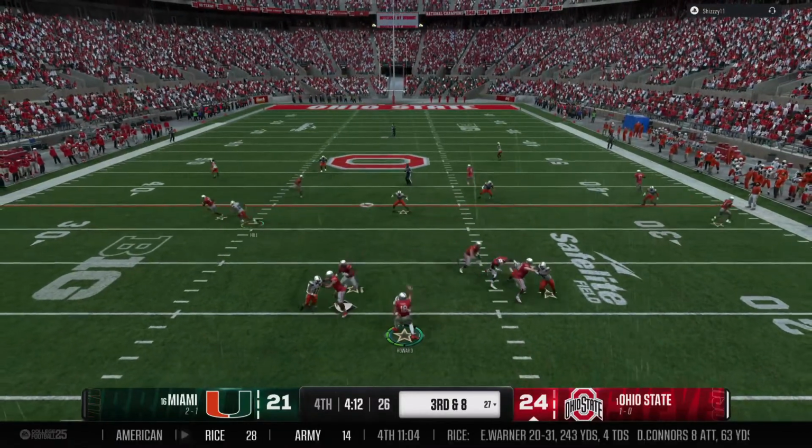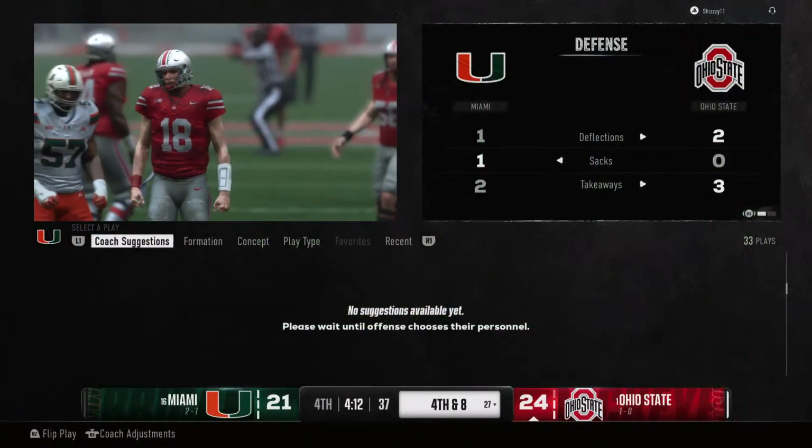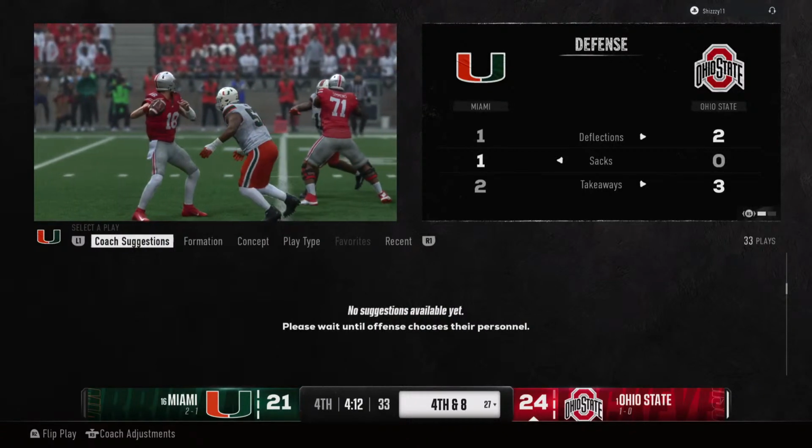On third and long, trying to have a big completion here. And he was drilled just as he released the pass. It's incomplete. And that is a frustrating possession for this offense.